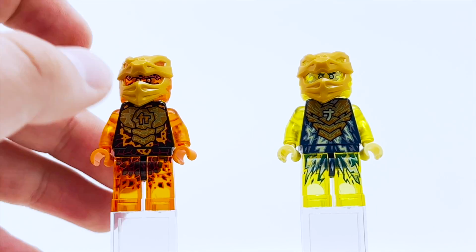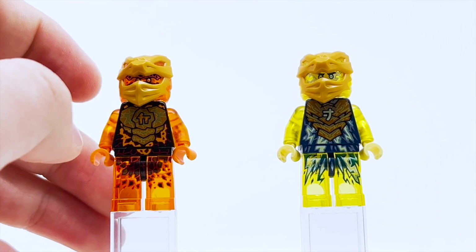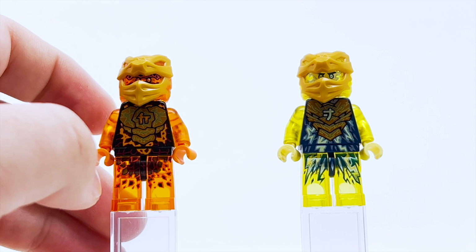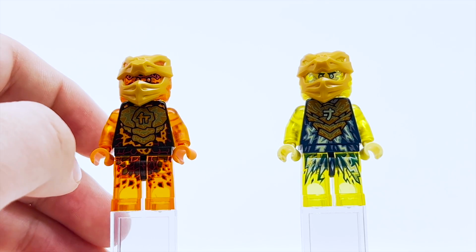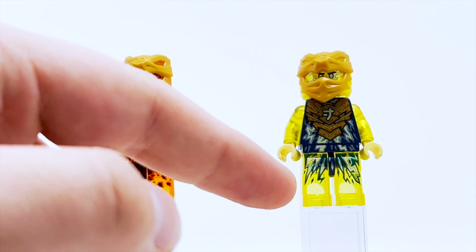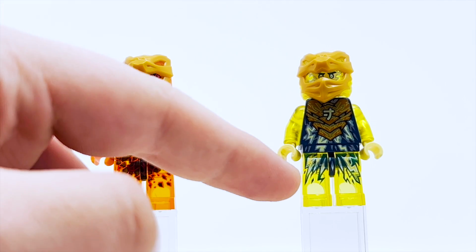I think trans orange was the perfect color choice for Cole. Trans black definitely would have looked cool, but this allows the printing to really be vibrant, and it's kind of like a callback to his Day of the Departed Earth Blast arms that he got. Well, the J, trans yellow was good, don't get me wrong, it's much better than the trans lime green they've used for him in the past.